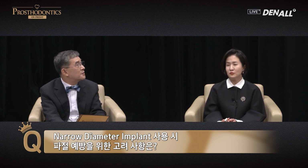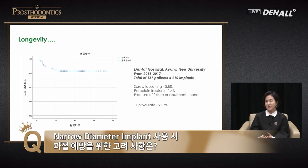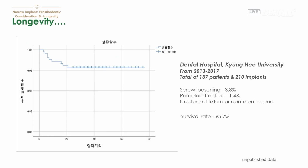This is not a published data, but our hospital studied the survival rate of narrow diameter implants with less than 3.3 millimeters in diameter, placed between 2013 and 2017. 210 implants were placed, screw loosening 3.8%. Fixture or abutment fractures have not been reported in this 4-year study. So the success rate is 95.7% as reported. Therefore, if you can choose the case carefully, you can use them very well.